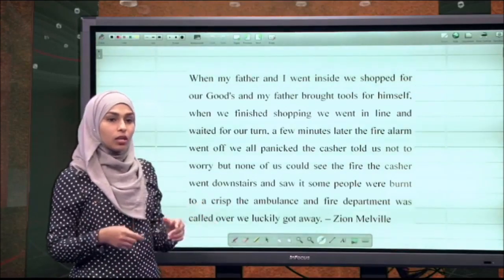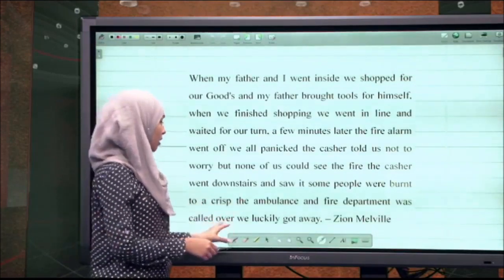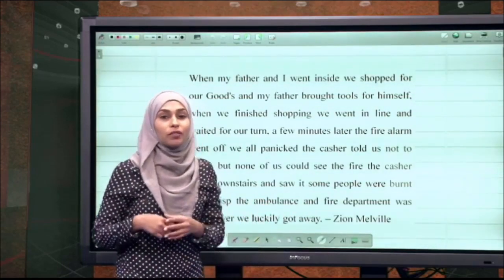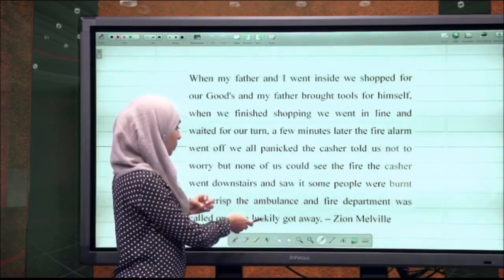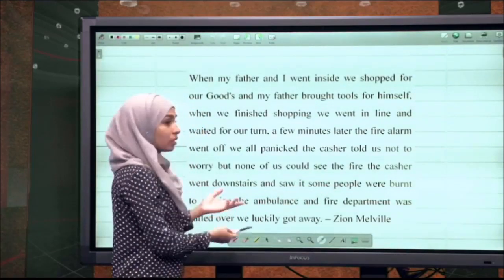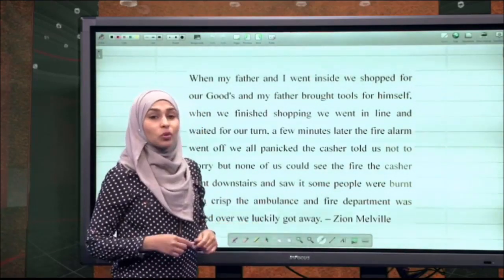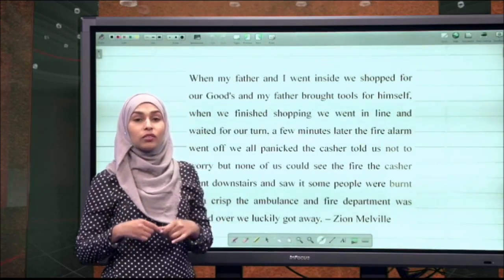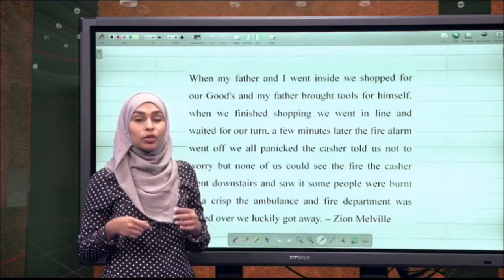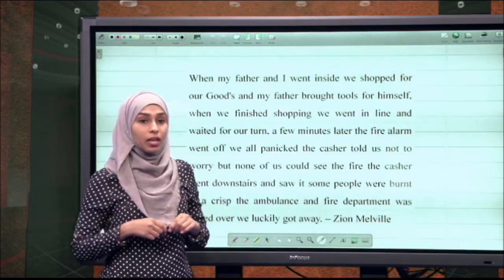Now, good effort, but here it ended a bit abruptly, right? So you just got away, but you could have shared a little more detail about the persons downstairs, probably burned to a crisp, maybe, right? Or you probably witnessed that, and you could have shared how that looked, probably graphic. A little bit of imagery could have been brought in there, right?